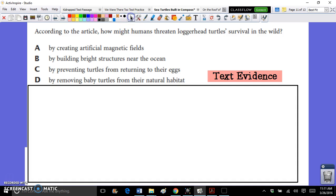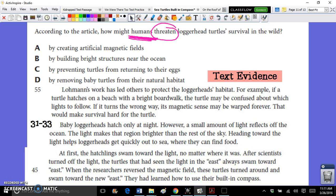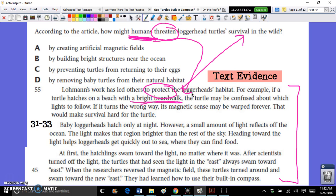All right, next question. According to the article, how might humans threaten loggerhead turtle survival in the wild? All right, so I need to find a part that describes humans and what humans are doing to threaten the loggerhead turtles. When I go back into the text, I find that it is really the second page of the passage towards the end of the article that has any evidence about humans. Loehmann's work has led others to protect, if you're only protecting something if there is a threat to their survival. What's threatening them? The bright boardwalk. All right, that is from humans because we create boardwalks. The lights from the boardwalk are confusing the turtles, and if they're confused, their magnetic sense may be warped forever.